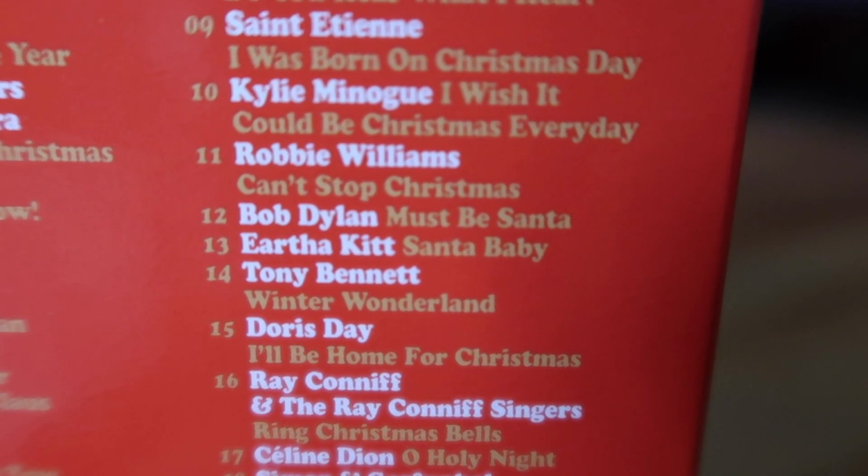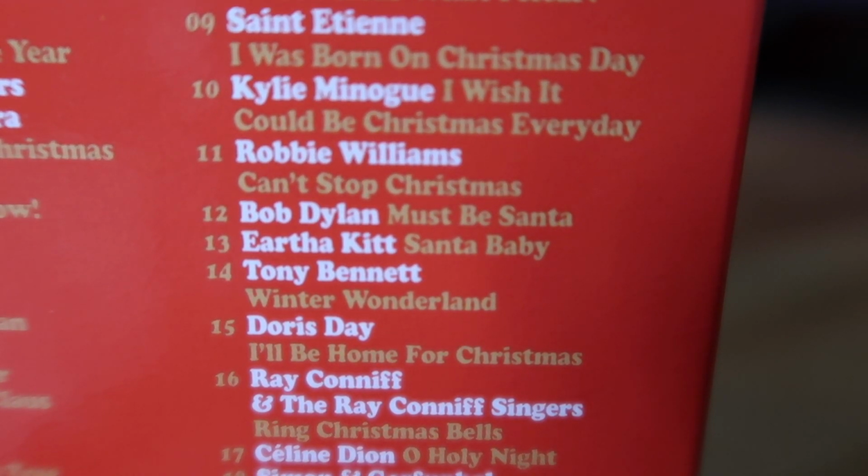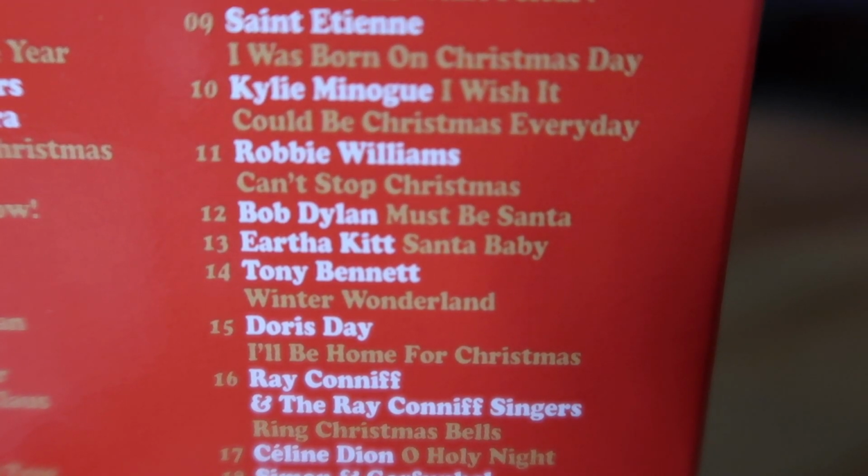You've got Kylie Minogue with her version of I Wish It Could Be Christmas Everyday. Robbie Williams with Can't Stop Christmas. Bob Dylan with Must Be Santa. Eartha Kitt with Santa Baby, her rendition. Tony Bennett with Winter Wonderland. Doris Day with I'll Be Home for Christmas.